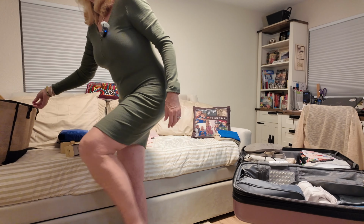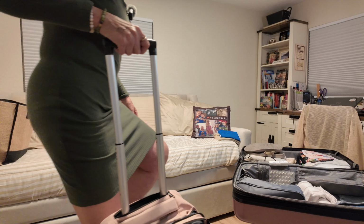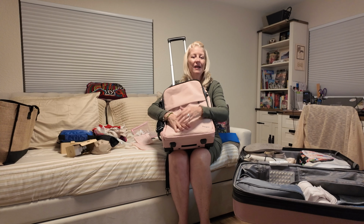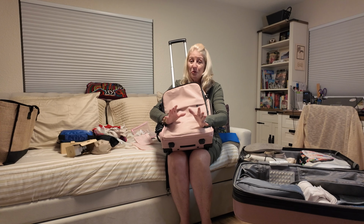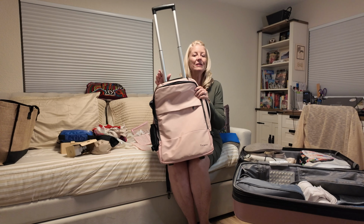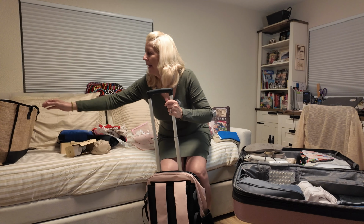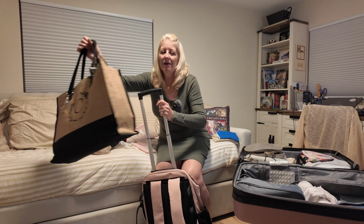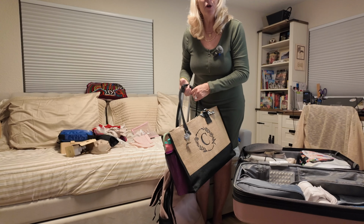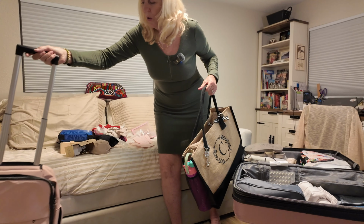What I'm going to take with me as my carry-on is this. I call it my office, and this is my office because this is the most important thing. This is where I will have my work computer and my YouTube computer and all my electronics right here in this bag. And because it gets heavy, I got this a year ago, and it has the handle. So instead of using it as a backpack, I always pull it along. And to make it easier, because I don't like to carry stuff, I just pull it right on here. This way I have no weight on my back or my arms or anything.